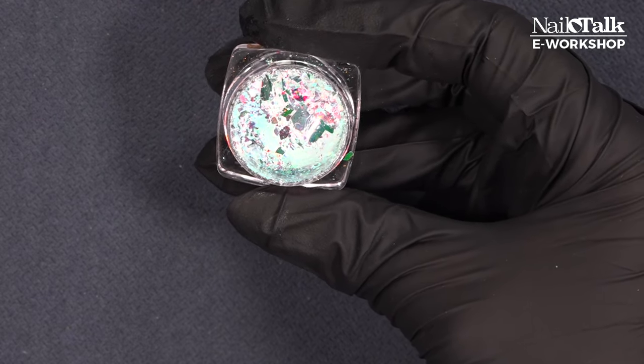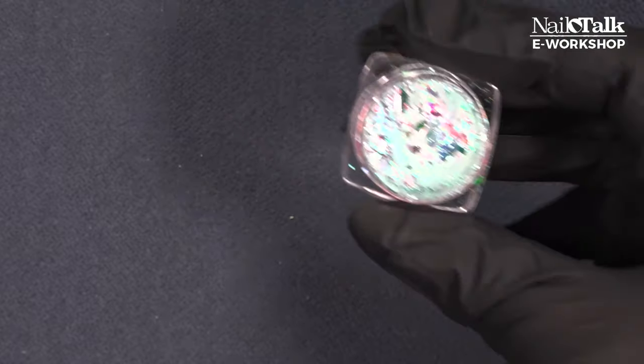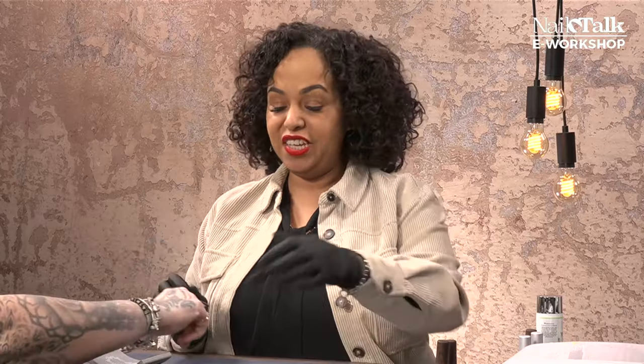And this you can use in the sticky layer, or you can add a little bit of base and top or building base. Clear. I hope my sound is working right now. And I'm going to use a detailer 3 to catch these flakes. And I'm going to place it on this black.